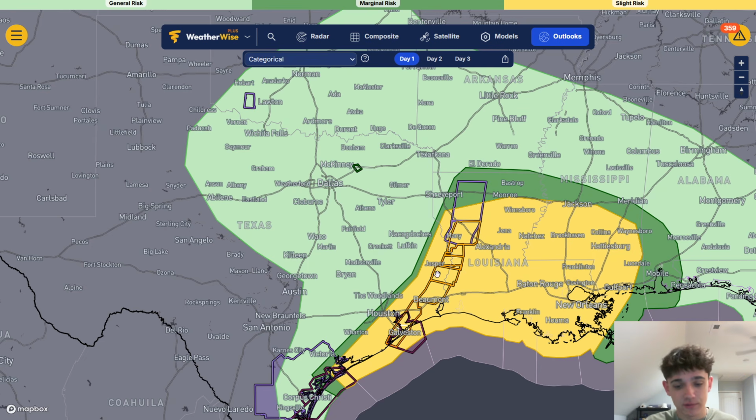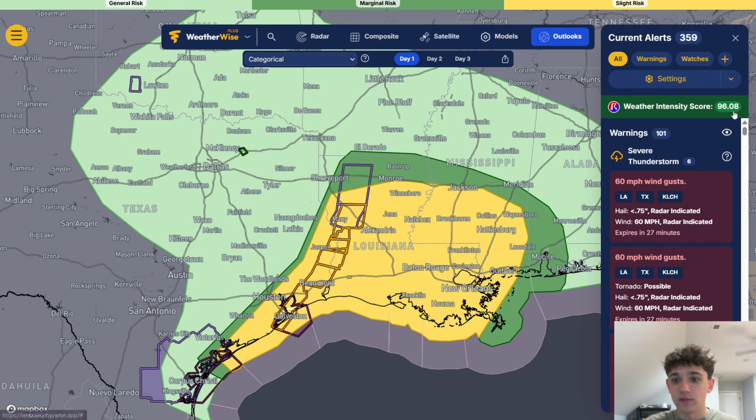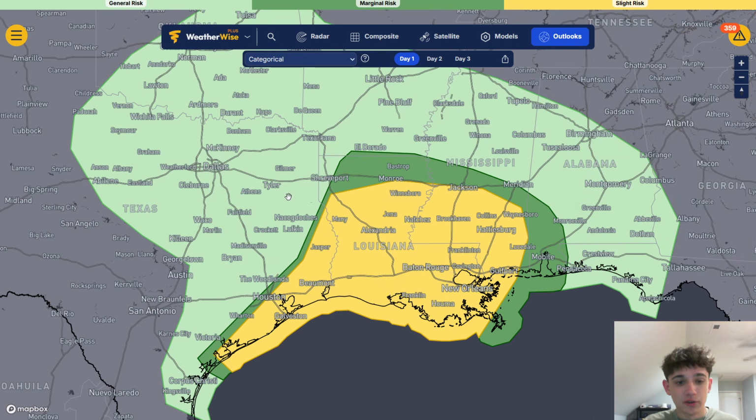So if you focus off of that for a second, in fact, you're going to focus off of it so much I'm turning it off. Just look at the Storm Prediction Center risk here. You can see this has changed a little bit. They've extended this slight risk all the way down the Texas coastline. Not all the way, but a good bit of the way, almost down to Corpus Christi here.